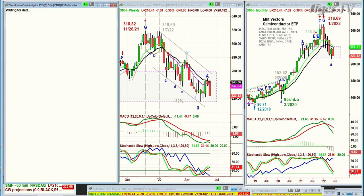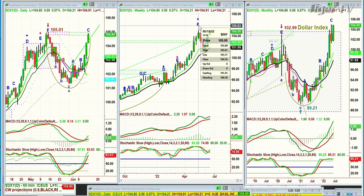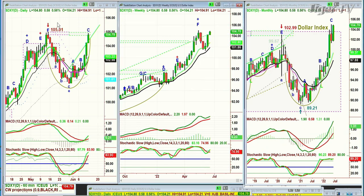We are still long the dollar. Dollar from 19.07 back in 2018, here it is at 104.81. Doesn't sound like much, but when you're talking about commodities, those kind of percentages are huge. So the dollar index is at multi-year highs. You're looking at it breaking out potentially in the weekly chart. The high was 105.01. Pre-market, we're at 104.79, a whisker away.